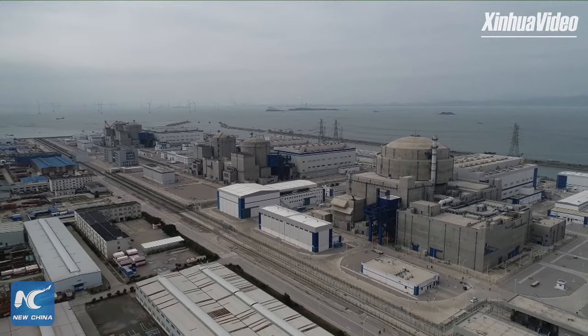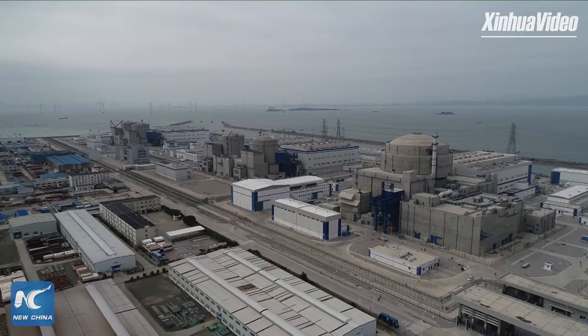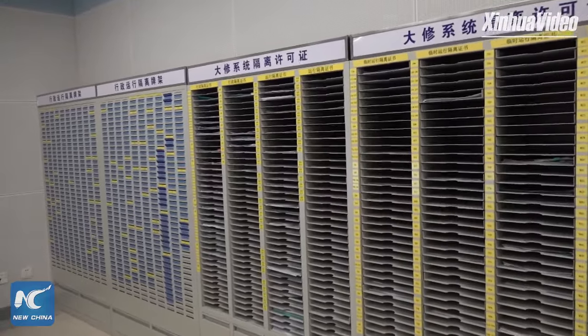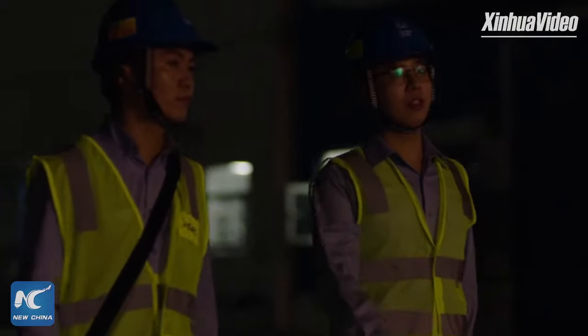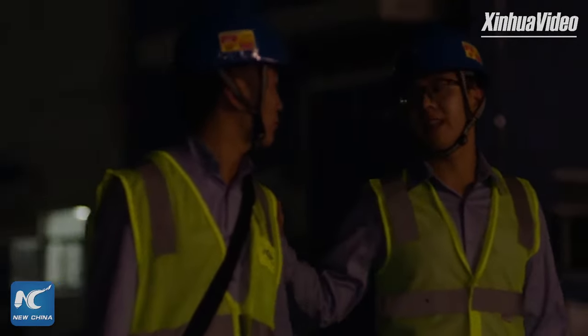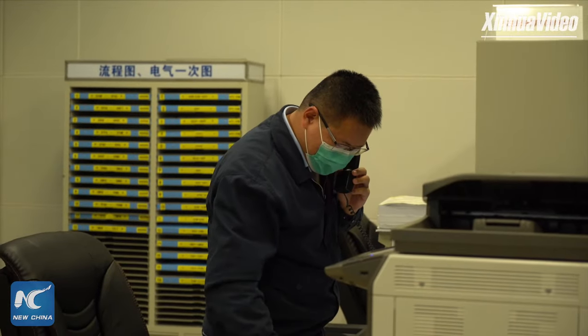All on-site activities follow the one permit, one work system. The field operators carry out the work step by step according to the work permit. The operations in the field require at least 2 working staff at the same time, after confirming the work to be implemented.